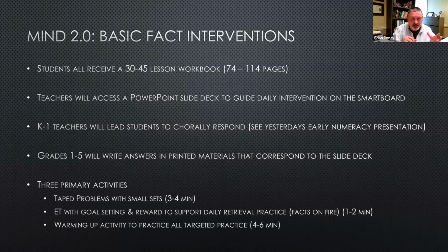Grades 1 through 5, kids will write the answer. And so if we think about it, K1, we can go ahead and lead these at carpet time on the smart board, signal choral responding. Grades 1 through 5, kids can be at their desks and the slide decks will transfer them through the daily activities. There are 3 primary activities.